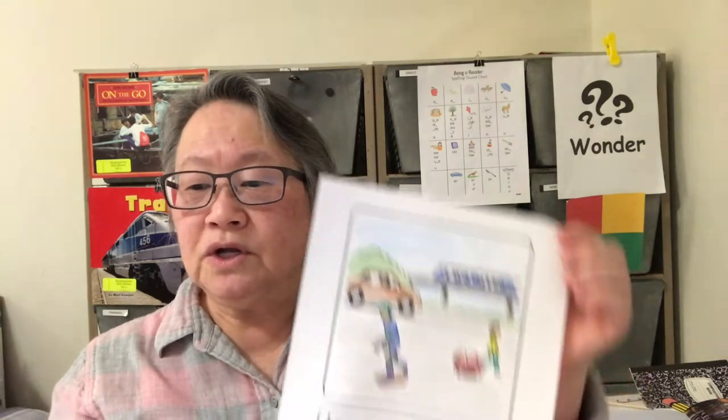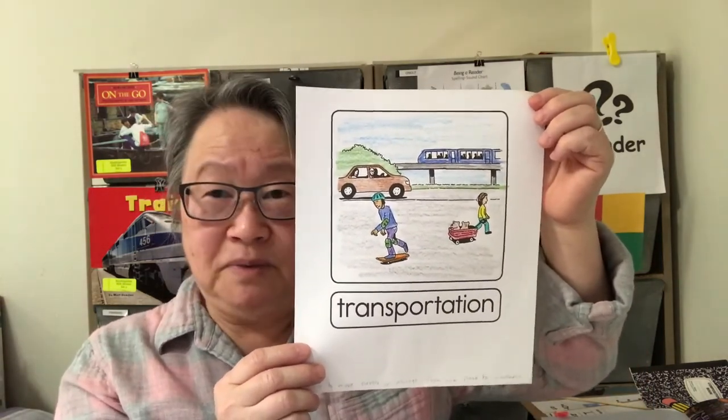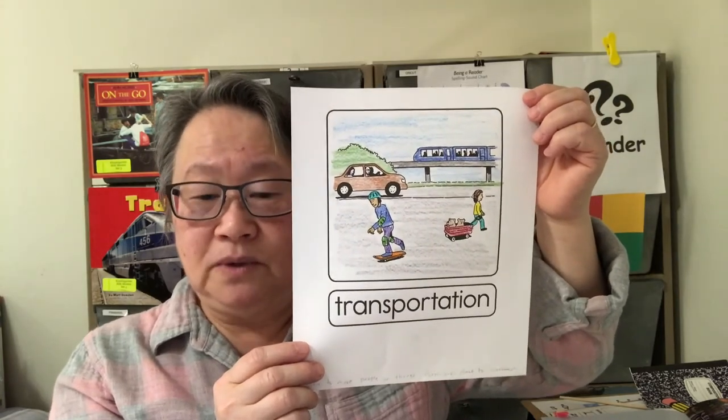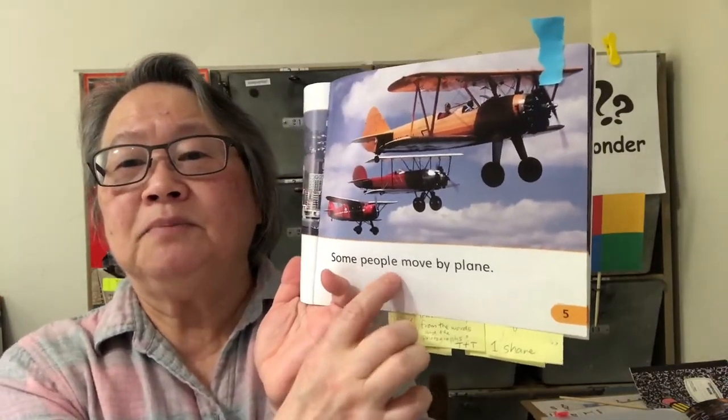Now, another word that I was thinking about as we were reading about airplanes was the word transportation. Transportation is a way to move people or things from one place to another. So if I'm looking at our book again, and I'm going to this page, it says, some people move by plane. So that's one way that people use transportation, is to use an airplane.